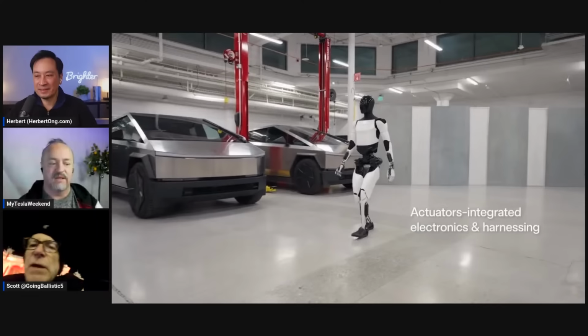And now the movement here is just incredible. And of course, they decided to do it in the same place they had done it with the other Tesla bots, I think just for reference. Scott, it says here, actuators, integrated electronics, and harnessing. Yes. What does that mean?